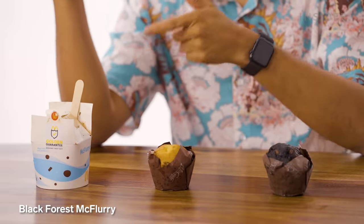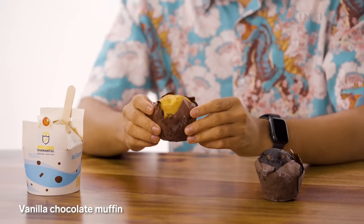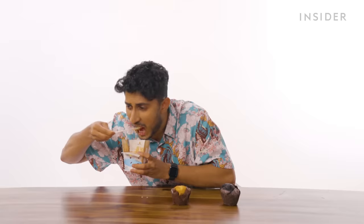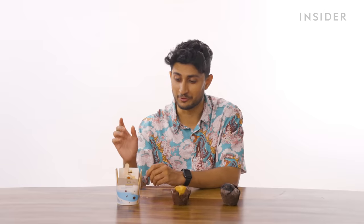India exclusive desserts. We have a Black Forest McFlurry, a vanilla chocolate muffin, and a chocolate chip muffin. It's kind of like a McFlurry soup right now. This would be really good when it was actually a McFlurry.